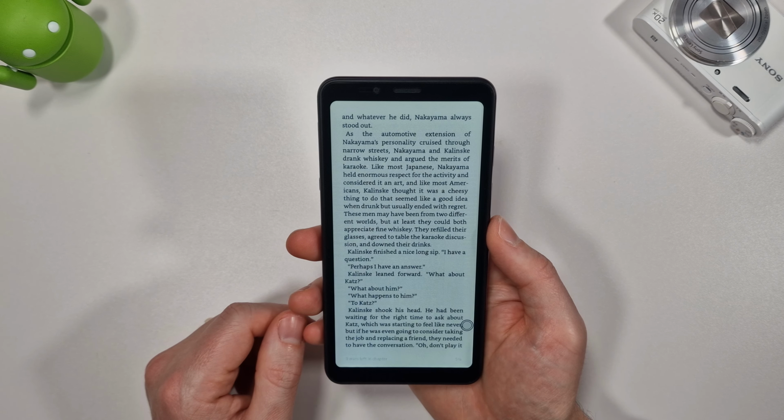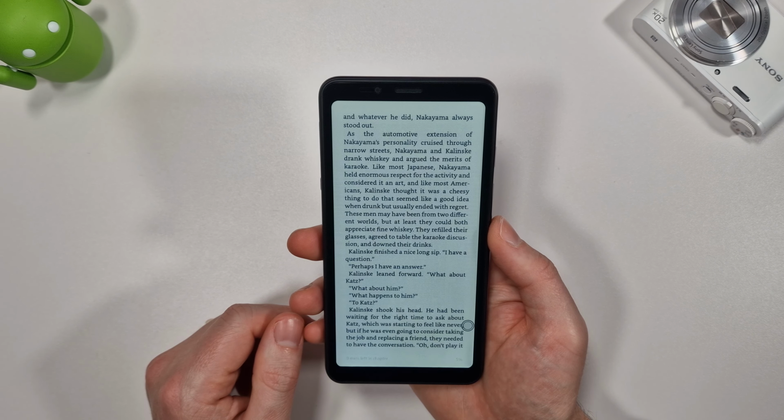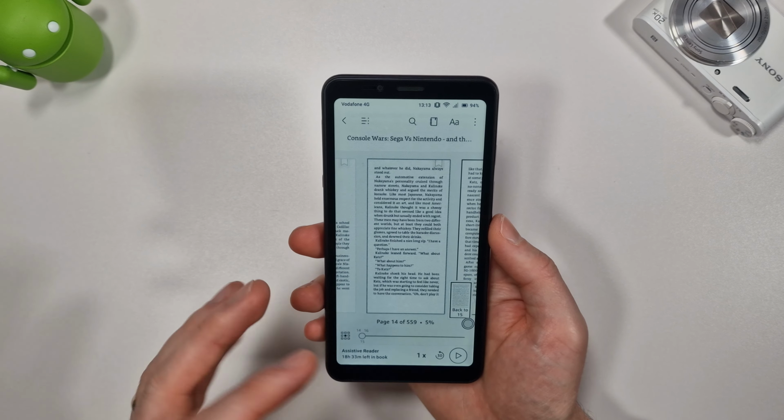As the automotive extension of Nakayama's personality cruised through narrow streets, Nakayama and Kalinsky drank whiskey and argued the merits of karaoke.